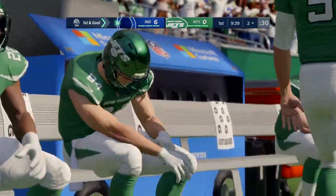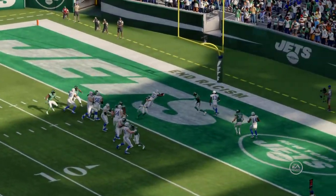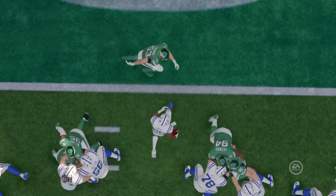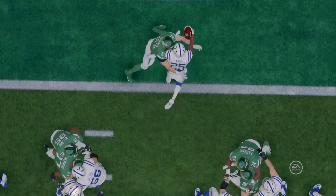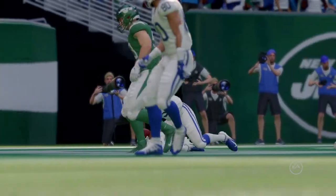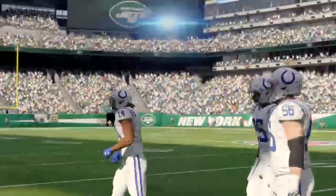On paper coming in, you'd say that these guys are the better team by far, and they sort of showed their superiority there on the opening drive. Yeah, they came in the heavy favorite in this game, and even though they're on the road, they just wiped it away, didn't they? They just said to everyone, we're the better team. We just showed it to you on this opening drive, and we expect to do it all game long.